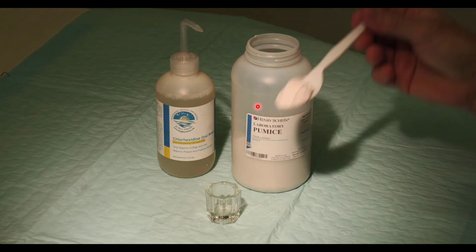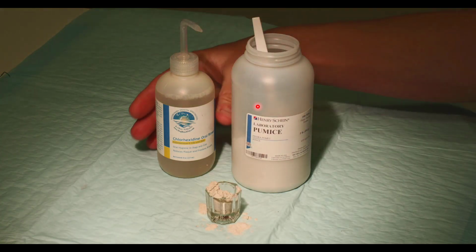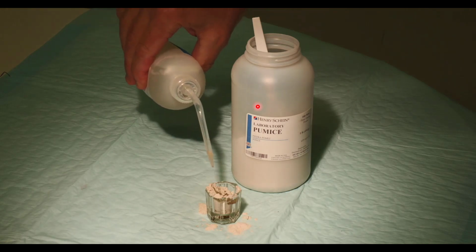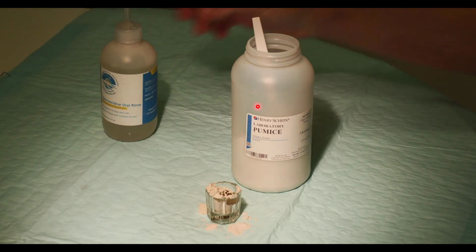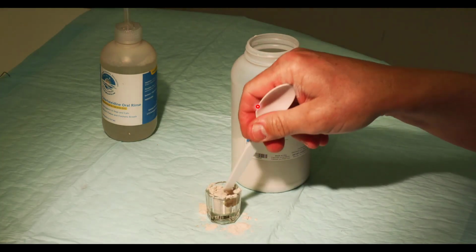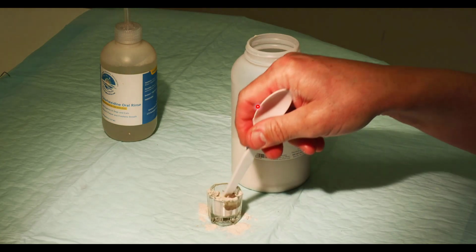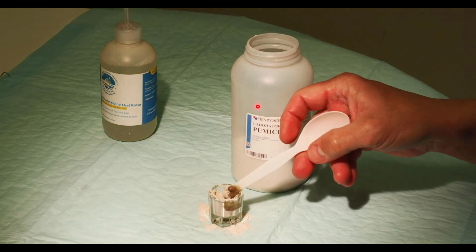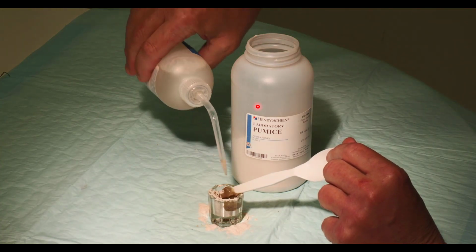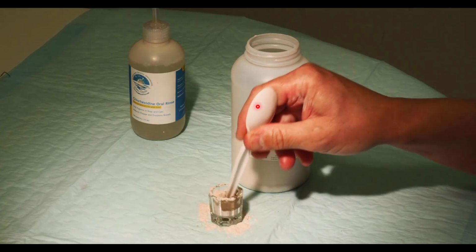So just a small amount of the prophy polish, and then just add an amount of chlorhexidine to make it into a nice slurry and mix it up. There's nothing magic about how much it is. There's no important amount. It's not critical, but you want to make it into something that's a little bit of a slurry. So it needs a little bit more liquid there, and it's a wee bit messy, but I think it's a little bit better for your patient.